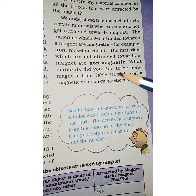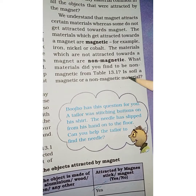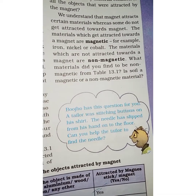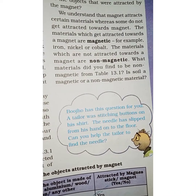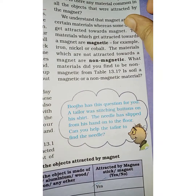What materials do you find to be non-magnetic from table 13.1? Is soil a magnetic or non-magnetic material? So do you think soil is a magnetic or a non-magnetic material? That is the question asked over here. So think about it.